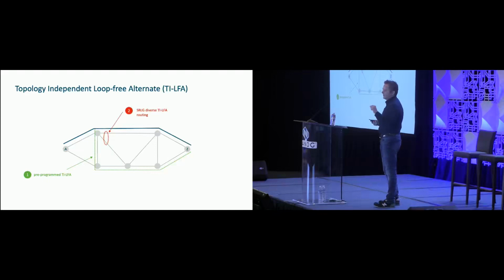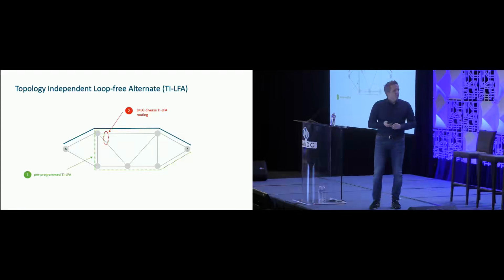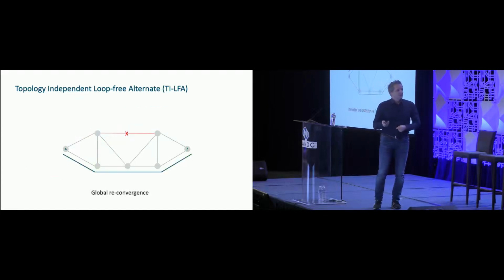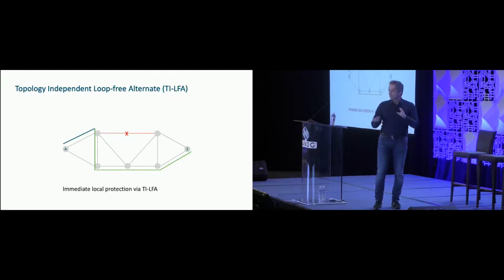We no longer try to get back as soon as possible to the actual path of the LSP, but rather we're going to look, from a point of repair perspective, at what is the most optimum and suitable path towards the destination. And this is giving us more along the line of what we call the post-convergence path. Because if I click the clicker here, this is the immediate reaction, but once the network converges, this blue path is pretty much the same as this green path, and depending on the topology, they might be exactly the same.